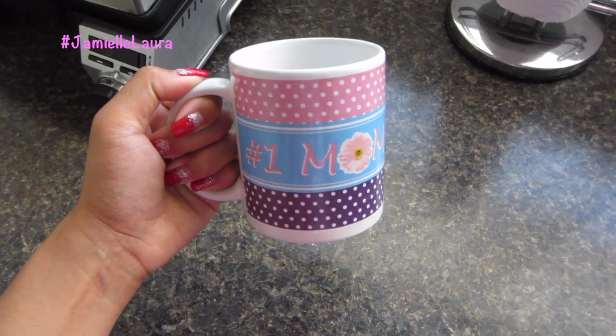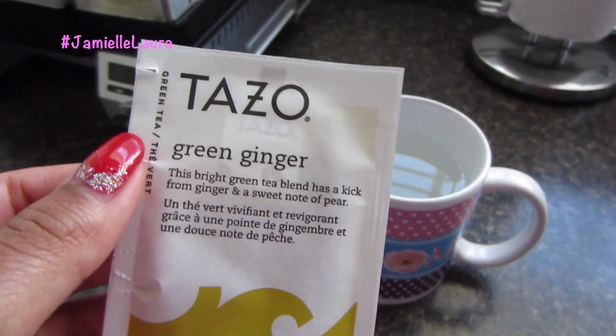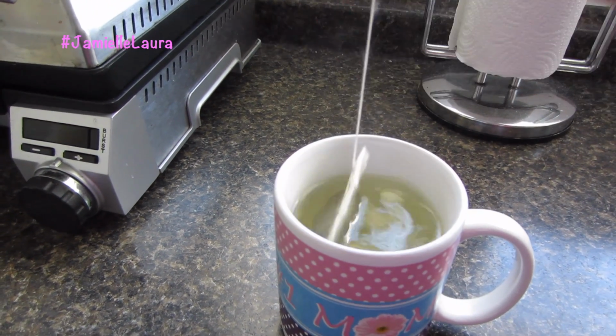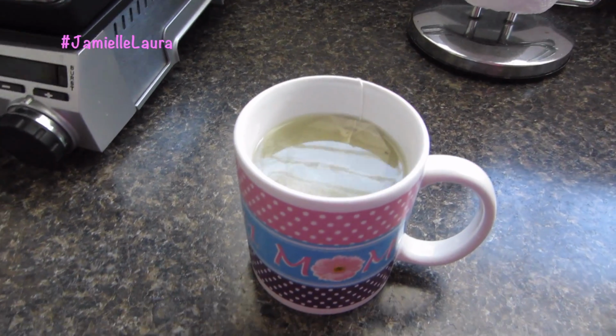When you're sick, you always want to drink some type of tea. My daughter actually gave me this mug for Christmas. She was so excited for me to open it. Anyway, I'm drinking the TAZO green ginger tea. I'm gonna steep it like 100 gazillion times until my tea, or my water, is super green. It actually looks kind of gross, but it tastes good.